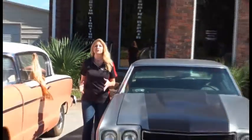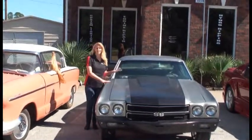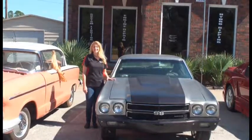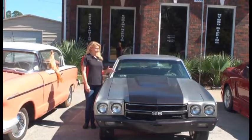Another thing to consider when you're shopping for a project car is the availability of parts. Take this Chevy Chevelle. The Chevelles are hugely popular. They ran from 1964 to 1977.